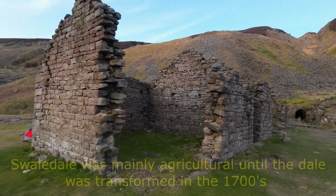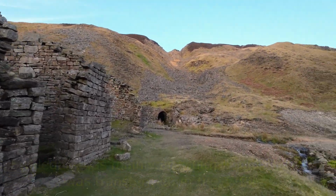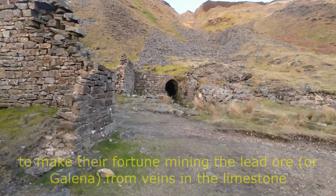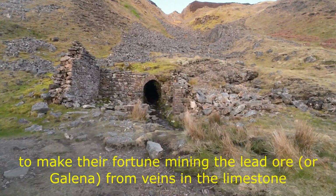Old mine buildings up the top of Gunnerside would have been a really industrious area back in the 1700s. And there's one of the mine shafts.